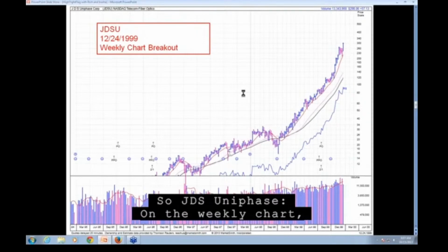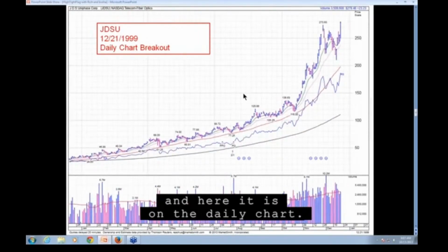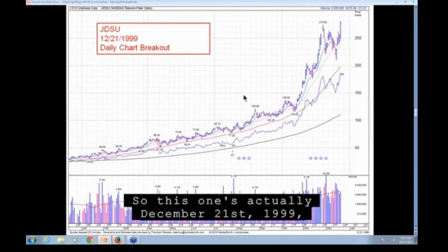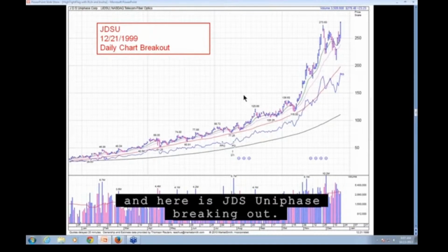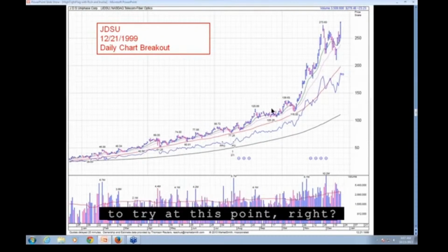Okay, so JDS Uniphase, on the weekly chart, it broke out on December 24th, 1999, and here it is on the daily chart. All right, so this was actually December 21st, 1999, and here's JDS Uniphase breaking out. And be honest, how many people would be brave enough to try it at this point, right?